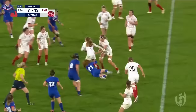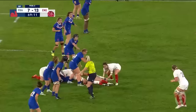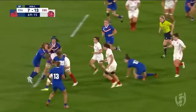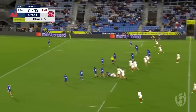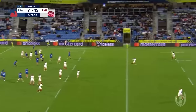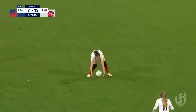Harrison thought about kicking, checked inside. Good line speed from Bourdon. Poppy Cleal gets through the tackle of Vernier. Not many people do that. Scarrett, she's going to kick, angled low trajectory, straight into the hands of Drouin. Slightly off the side of the boot, back to Scarrett, back in the full-back position.